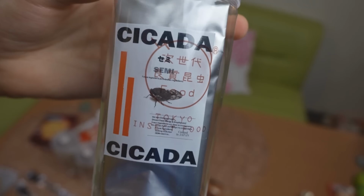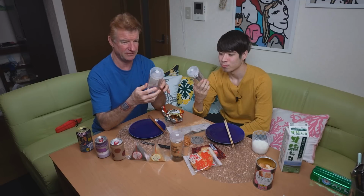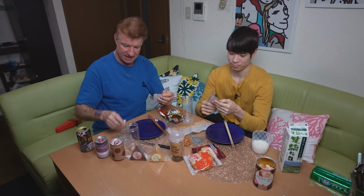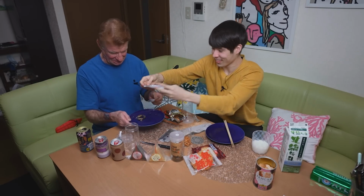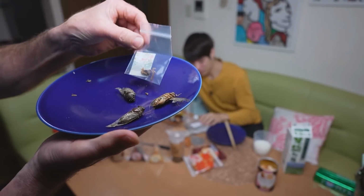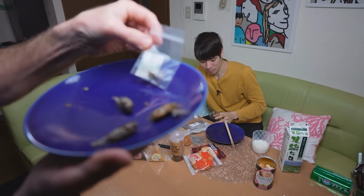I got the cicada. Cicada, says food from Thailand. And I don't know how many you get in each pack. There's three cicadas. Careful. Oh! Okay, so here's the cicadas. And the scorpion is dismembered. It's just that sad. It's in pieces. Ready? Okay, let's do it.